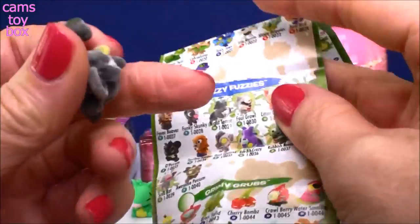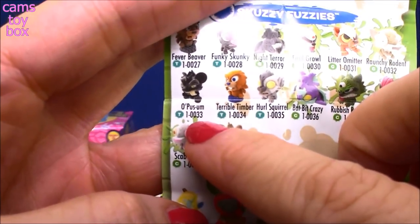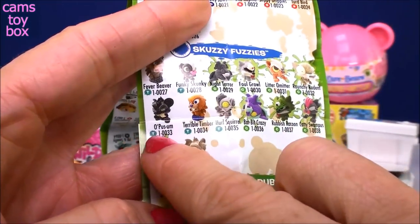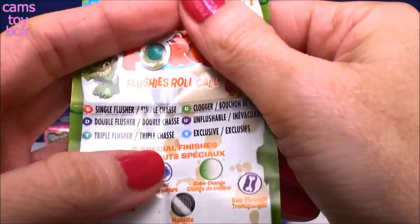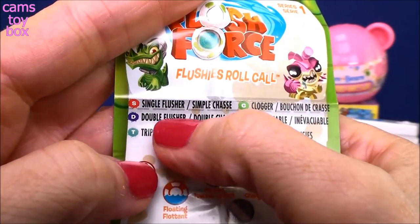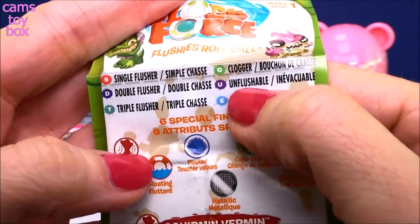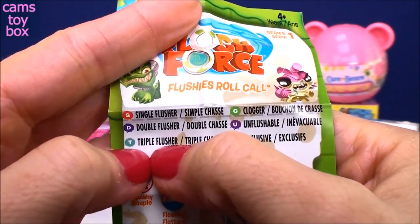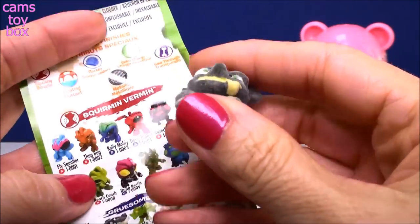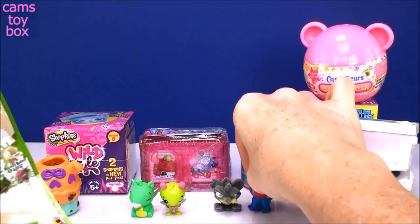And now our scuzzy fuzzy guy, ugh, gross. His name is Opossum, like a possum, I guess, but puss, how gross is that? He's got a little green T, which means that he is a triple flusher. So I think that one is a pretty rare one because we got single flushes, cloggers, double flushes, the unflushable. Oh my gosh, that's gross. Triple flusher, and then the exclusives, which is the little blue E. So I'm thinking this guy is pretty, pretty rare. Okay. Really gross. We'll put them over there.